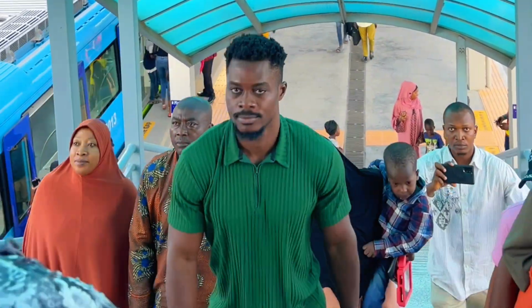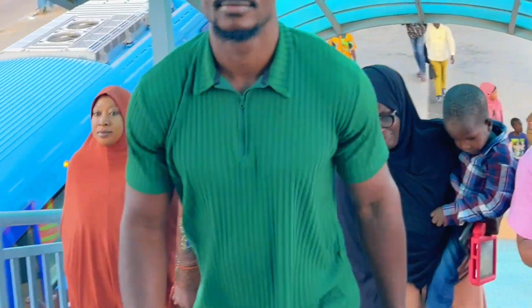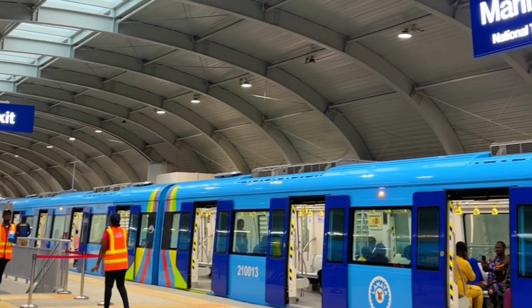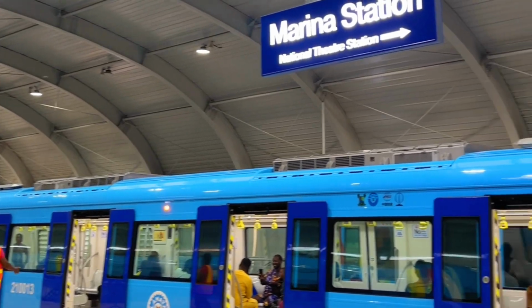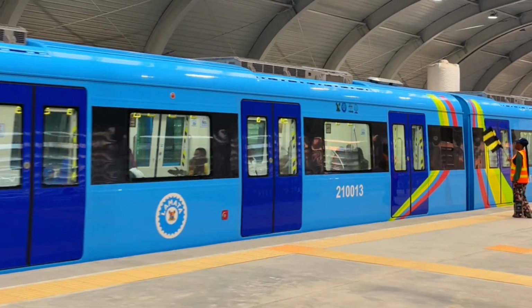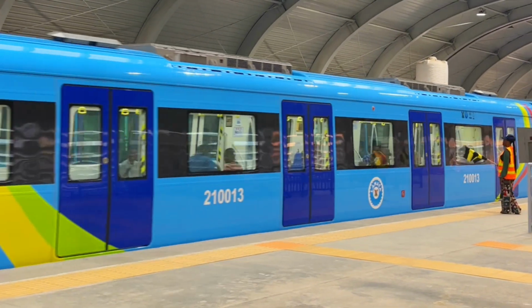Overall, I had a very good experience. People were taking pictures, making videos, everyone was excited, and I was one of the first set of people to get on this train. I think I did it like on the third day after launch, so it was still very much fresh back then, and it was an interesting experience.